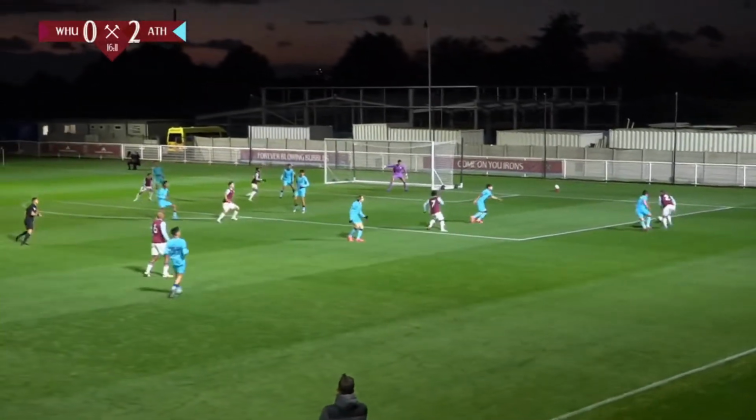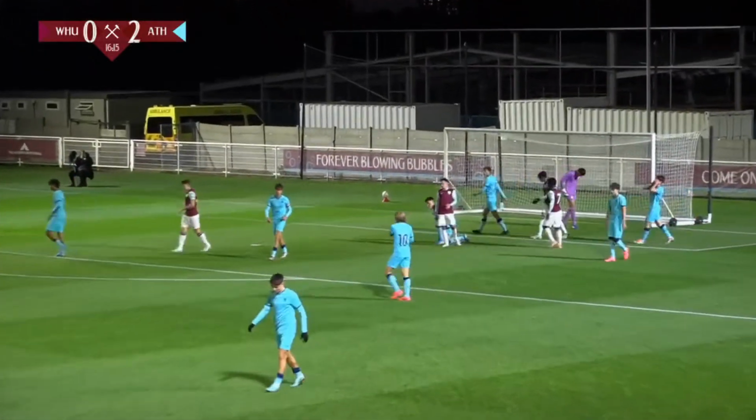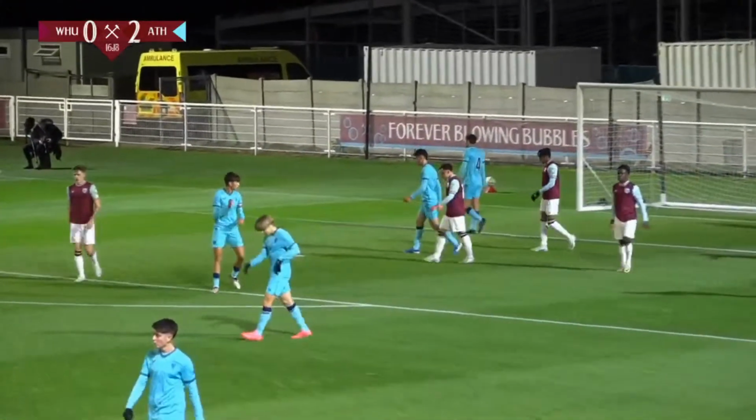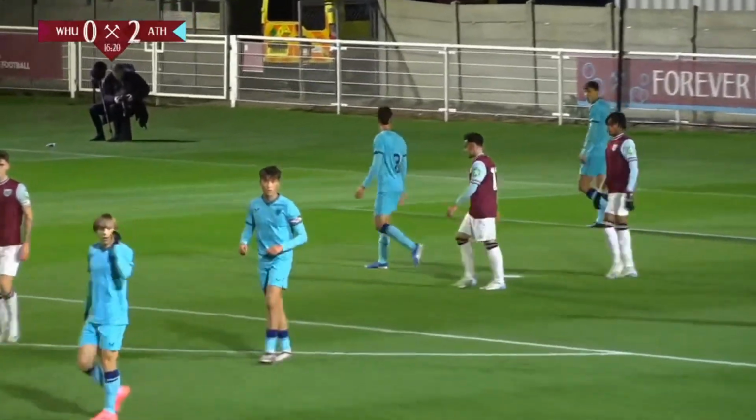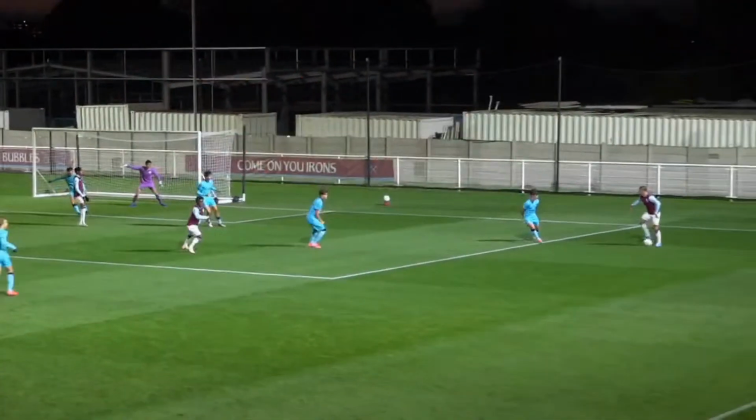Here's Robinson. West Ham look to try and spark a comeback. Not something they would have wanted in the 17th minute, but they have a chance here with Robinson firing it in, and it was so close. Dan Rigg, the one that got the final touch. But that shows that West Ham can generate those chances. Positive play there from the right.